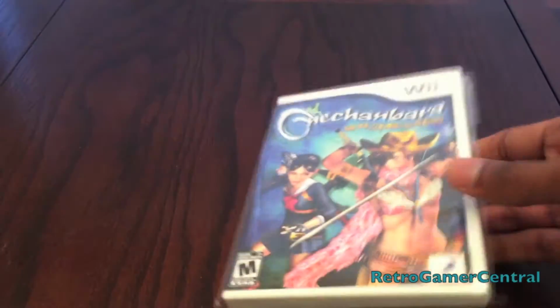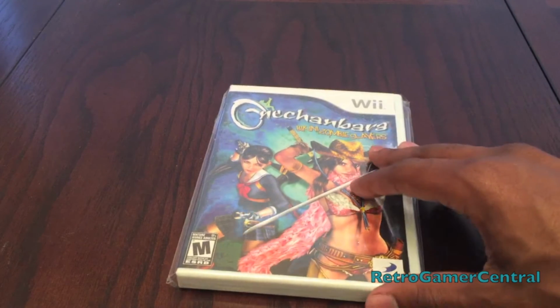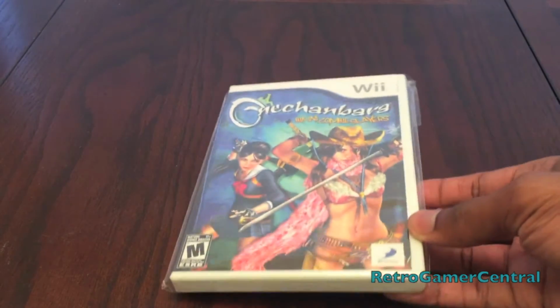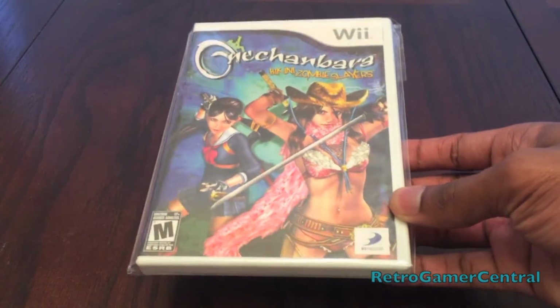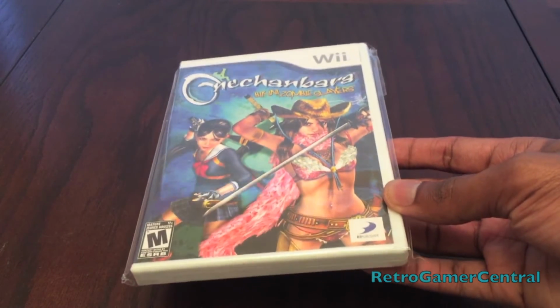Moving on from that, I'd like to cover some of the hack and slash games. And we already know that the Wii was known for its motion control gimmick or element, and many of the games utilize that. One of which was Wanchambara: Bikini Zombie Slayers. I don't know if I can necessarily suggest picking this game up, but it has had some pretty good ratings, so I found it complete at a local GameStop and I decided to pick it up.